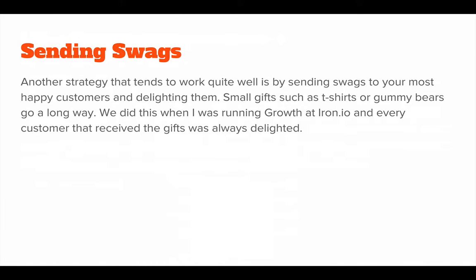The last one I like to go over is sending swag. This worked really well when I was running growth at Iron.io. We sent people gummy bears and t-shirts all the time, especially our top customers, the promoters, or the 9s and 10s, as you call them from the NPS surveys. These are the guys that are already super happy with the product, but sending them additional swag makes them even happier. We also tried sending stuff to people in the mid-range, the passives, the ones that can switch over to a competitor but haven't yet, and that makes them feel more delighted, which makes them stick around for the long term. And we're able to win a lot of people back like this.